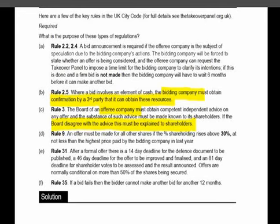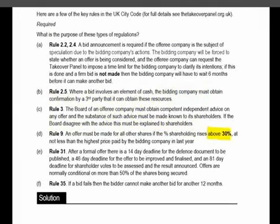To prevent one shareholder from gradually increasing their stake until they have ultimate control, Rule 9 forces shareholders that have more than a 30% stake to make a takeover bid for the other shares at no less than the highest price that they've paid for these shares over the last year.